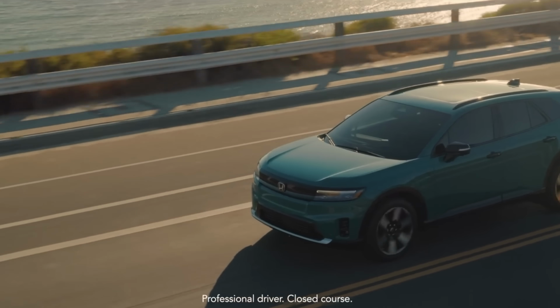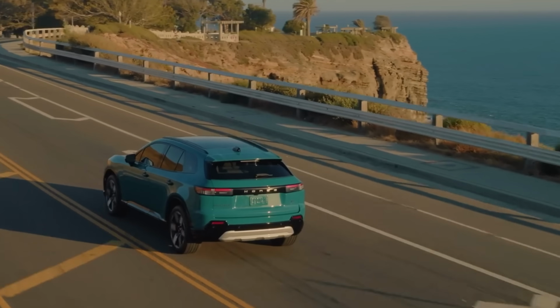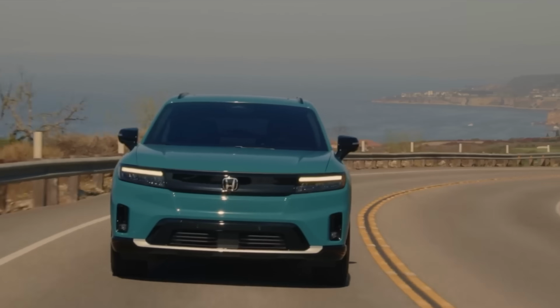The Prologue will be arriving imminently at Honda dealerships across the US, and it could prove to be a competitor to watch. Honda was very late to the EV game, but their reputation and price point could make this a compelling EV option for many that already trust the brand.